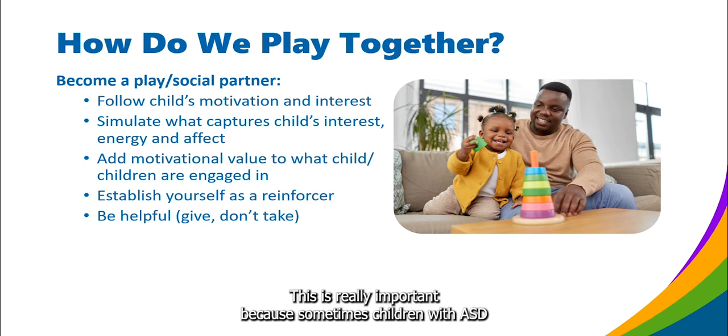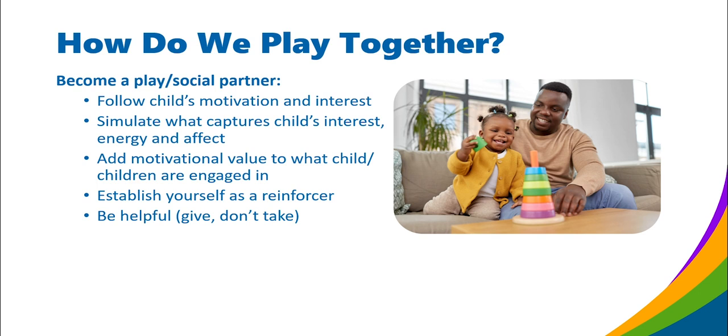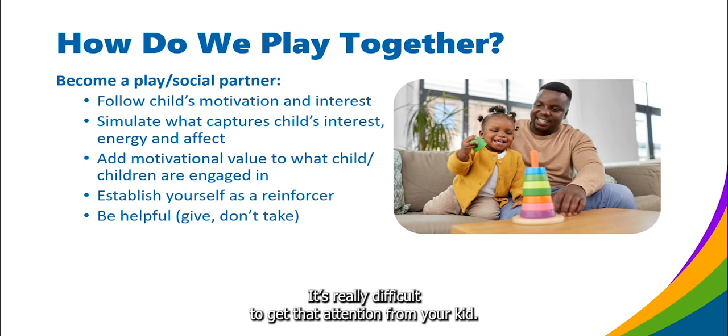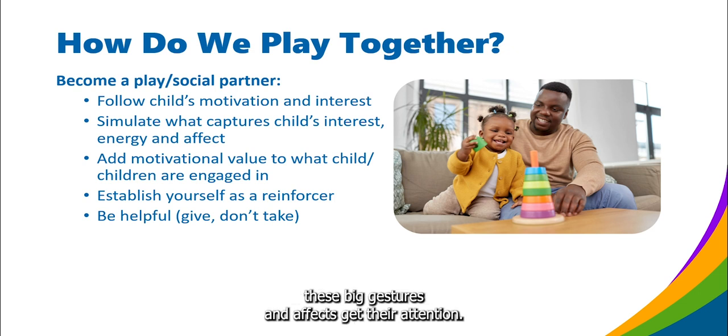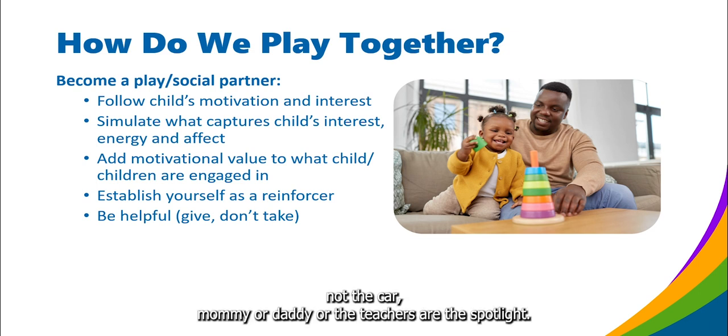This is really important because sometimes children with ASD can be very object focused. And you might have noticed that at home. If your child is into cars, for example, you might find you have to compete really hard to get that attention from your kiddo. They might always be looking at their cars, or kind of half listening as they have those cars and they're rolling them, they're spinning the tires, and you might find yourself really having to get on their level and trying to have these big gestures and affect to get their attention. So we really want to be that spotlight, not the car. Mommy or daddy or the teachers are the spotlight. That's what we're watching.